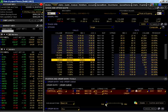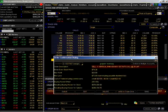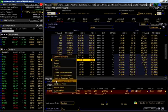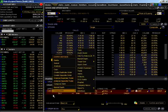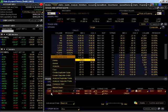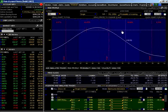So we would get to keep that 28 cents. We're just going to keep this at one contract for now just to show you what we're going to be doing here. If we were to simply enter this, we would receive a credit of $22.10. We can also take a look at a graph. If we go to anywhere within this little red area here, right-click on that and go to Analyze Duplicate Trade, we can actually take a look at a graph of what the profit of this would look like.